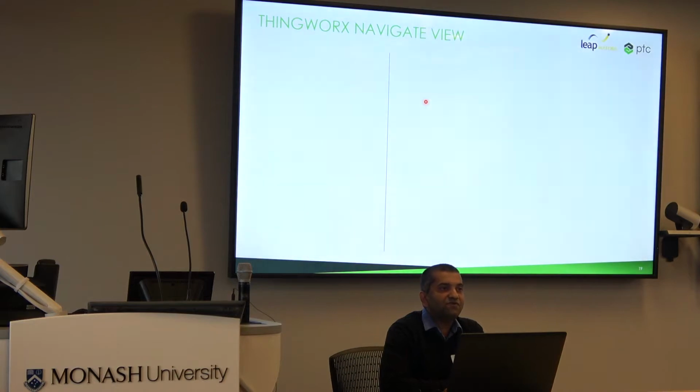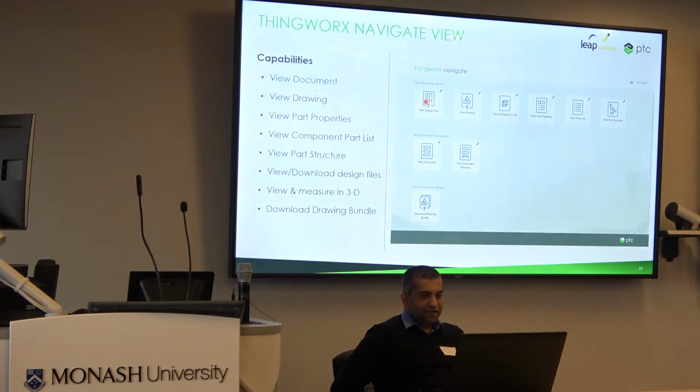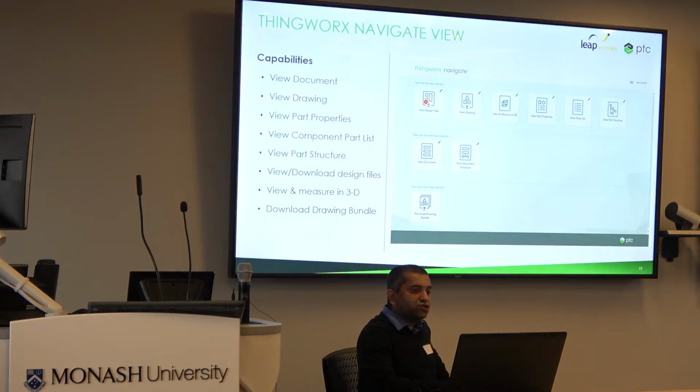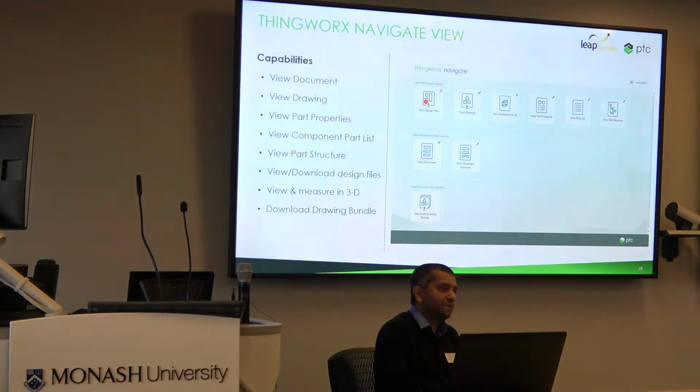ThingWorx Navigate view. Is anyone using it? Are you using it? All right, it is a role-based app which is connected to Windchill, based on ThingWorx. It is basically a role-based app product from PTC.